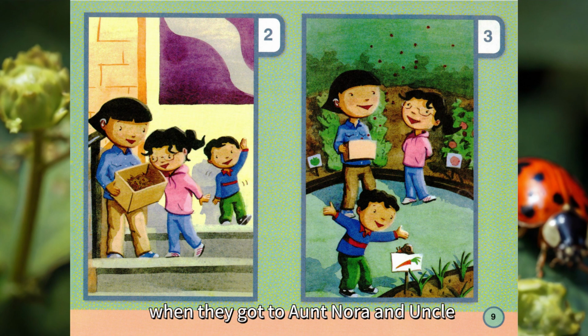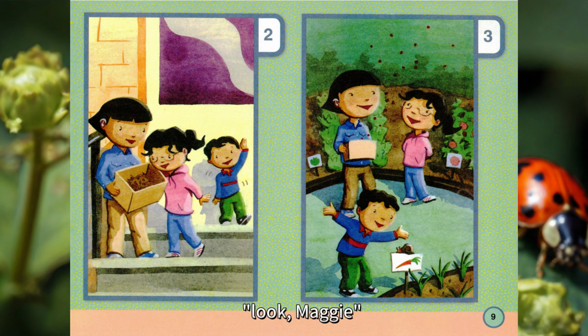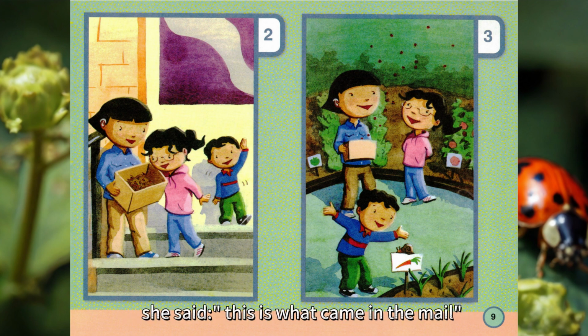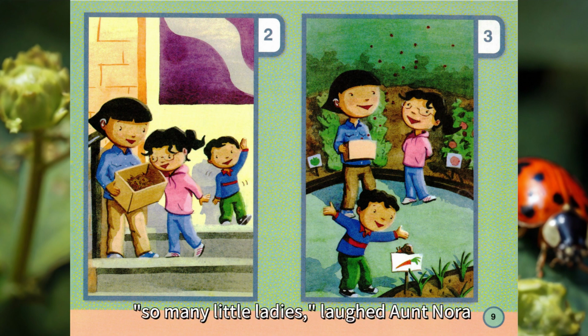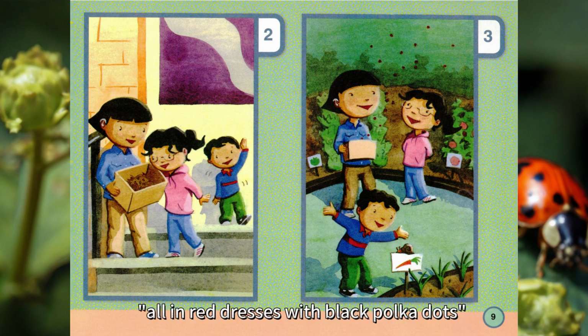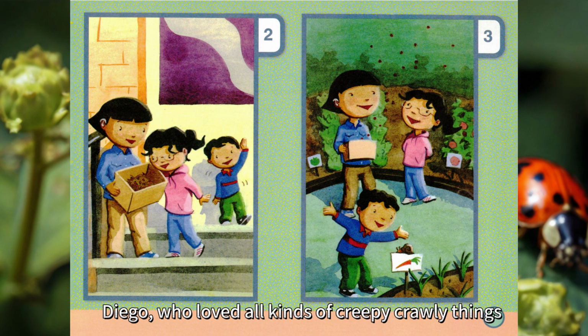When they got to Aunt Nora and Uncle Pedro's apartment building, Sofia opened the door, holding her treasure. "Look, Maggie," she said, "this is what came in the mail." Sofia opened a wooden box. Maggie saw dozens of tiny ladybugs climbing all over a cozy bed of straw. "So many little ladies," laughed Aunt Nora, "all in red dresses with black polka dots." "Bug," smiled Diego, who loved all kinds of creepy, crawly things.